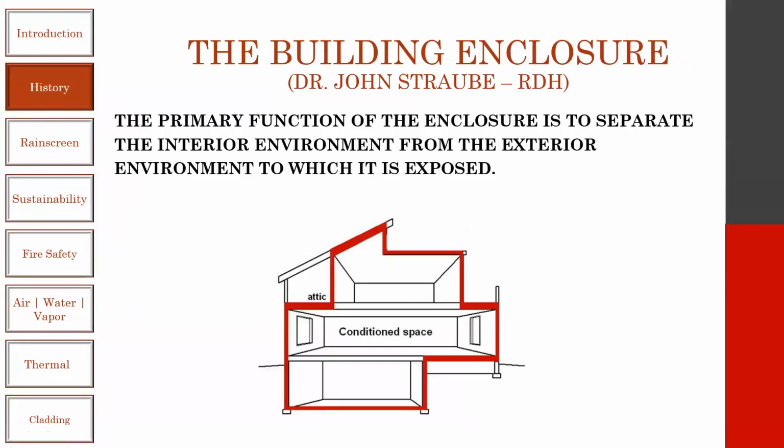So have any of you guys ever heard of Dr. John Straub, RDH Building Science? Okay. I encourage you to check out RDH Building Science on the internet. We get nothing from him, but he is a guru about the wall assembly and how to construct that in different climates and different types of barriers. He came up with this concept of the perfect wall, which I'll show you a little bit about as we go further. But basically, Dr. Straub said, and this is not rocket science, but the building enclosure is what separates our interior climatized space from our exterior non-climatized space. Pretty simple, right?